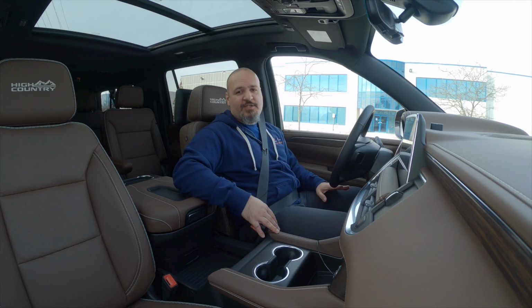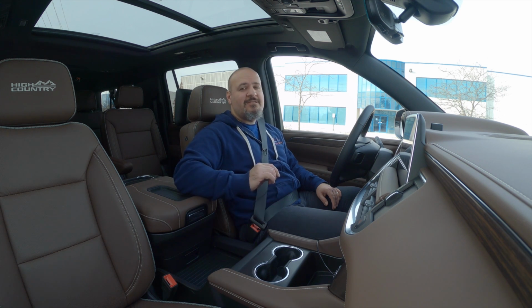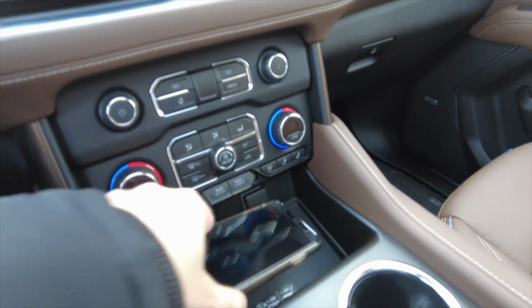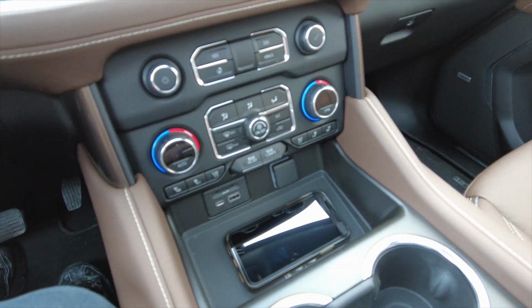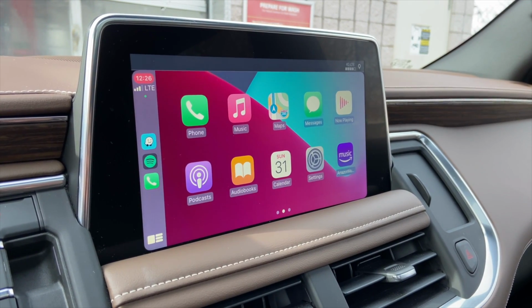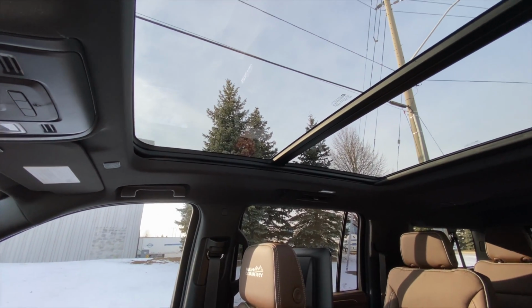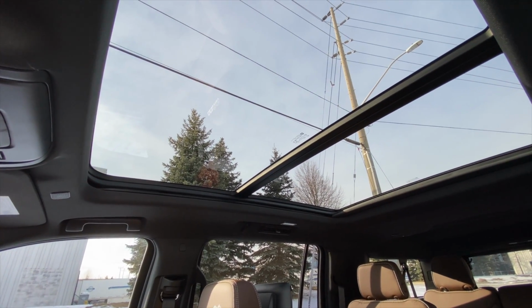There's more fancy technology in here though, but special mention to this awesome Bose sound system. It's very loud, very clear, and I really like it. You also have a wireless charging tray and Apple CarPlay and Android Auto, and get this, it's finally wireless. And you also have things like hill descent control. You also get a really nice panoramic sunroof. And of course you get heated and ventilated front seats.